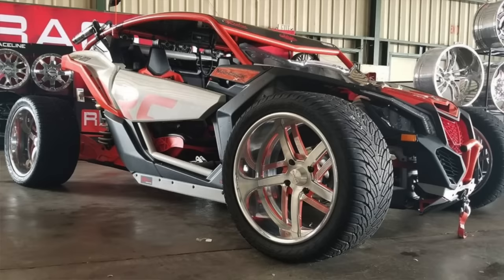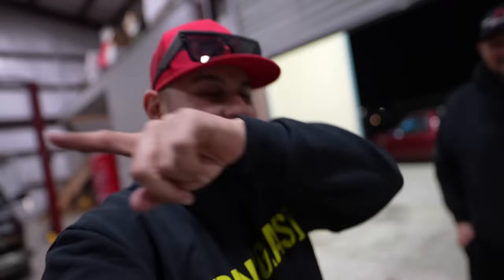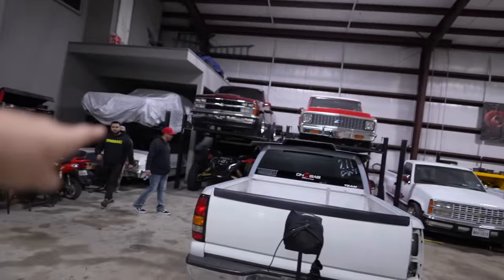Kind of like the one y'all took to LSD last year. That one was on 20s. So we're doing the same thing, but we're doing 24 by 12 on a four door. And if we get to 200,000, I'm going to give away the Can-Am with these wheels. What you think? Ooh, it's sick. I don't want to give it away no more.